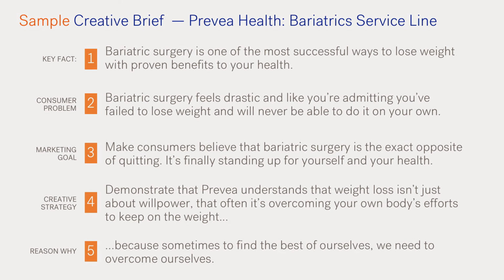First, the key fact. The key fact is always just what's objectively going on out in the world, something that doesn't necessarily have anything to do with us but is affecting our customers. For them, it was that bariatric surgery is one of the most successful ways to lose weight, with proven benefits to your health. The medical science is just clear. What's the problem, though? Bariatric surgery feels drastic, like you're admitting you've failed to lose weight and will never be able to do it on your own.